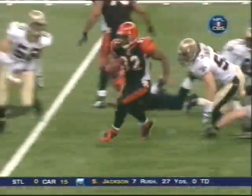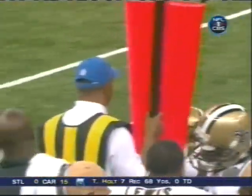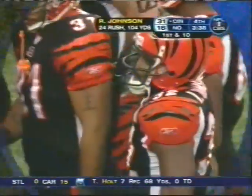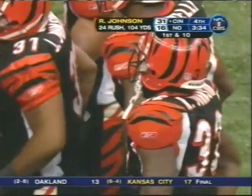His coach Marvin Lewis was not real happy on the sideline. So now it's one of those good news, bad news situations. The bad news is I went out of bounds, but hey, coach, I fought through and I got you a first down, just across the 50-yard line.